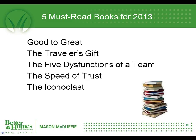No biggie. So Iconoclast, very cool book. This one, it's a Harvard Press book. It's meaty. It's not one you're going to jam through in a quick weekend. But the content, for me anyway, I guess the reason that I probably put this one in here is it's something that I'm really passionate about right now.